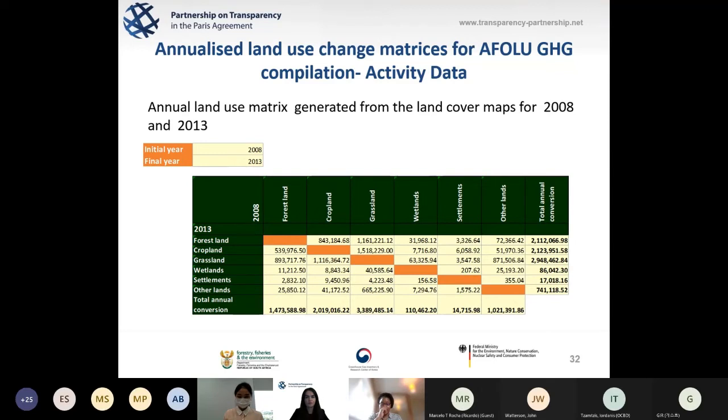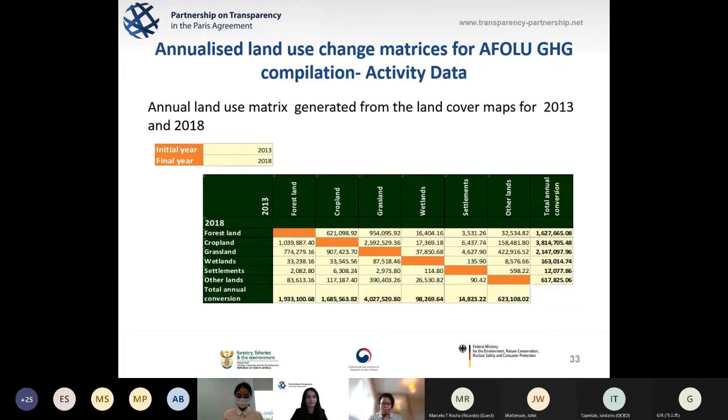If you look at this one again, to annualize the difference between 2008 and 2013, again it's five, then you divide this by that difference. This is how you would annualize this matrix. You do the same for the one from 2013 to 2018. Now, when you are presenting your national inventory report, this is what you would present, depending on how many land cover maps you have. And I don't know if you've had time to look at your national GHG template.